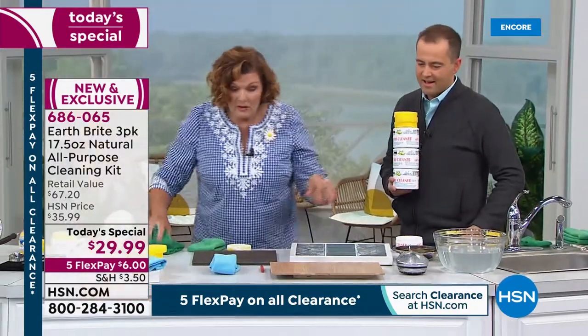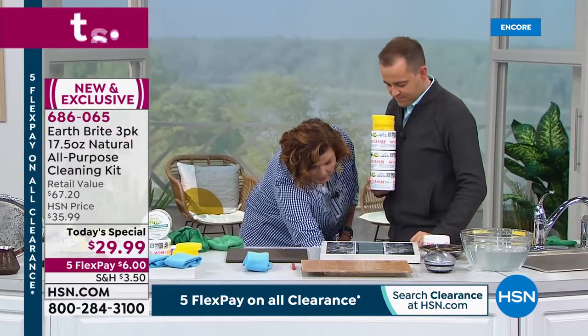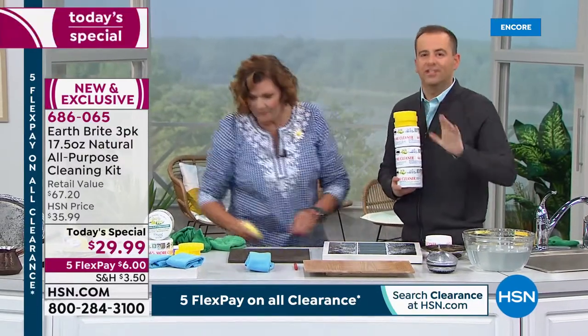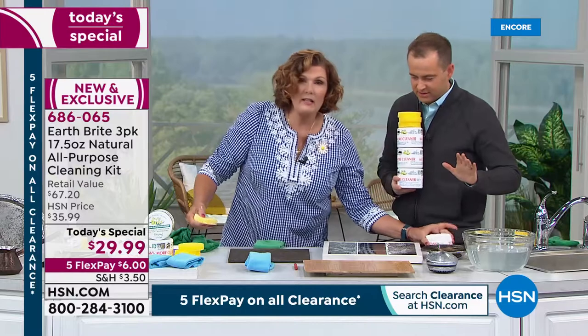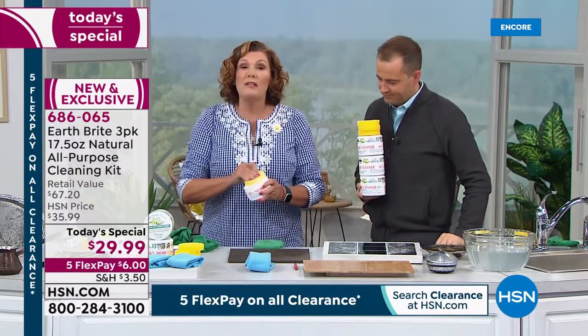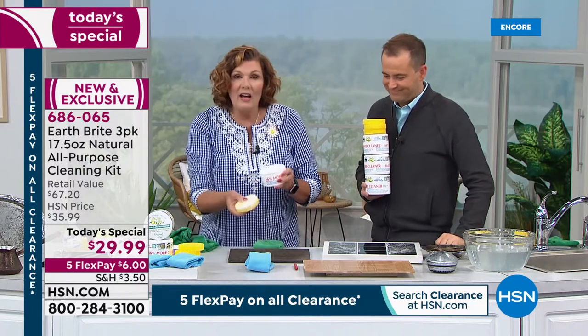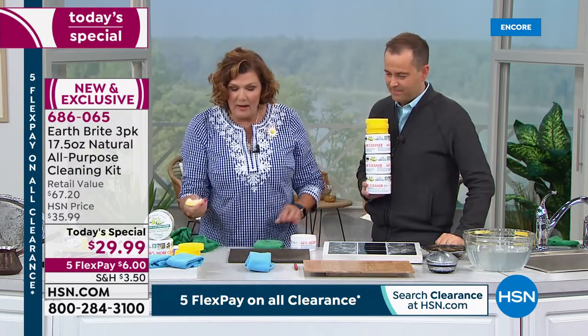Now, wood floor, tile, what about granite? Can you believe this? So I'm gonna get my sponge wet and wring it out. People buy special cleaners for the granite. Fancy, expensive, chemical cleaners. You don't need it. And remember, we're doing this without masks, without gloves. I'm not worrying about my manicure. I get that clay on there, make a little foam.